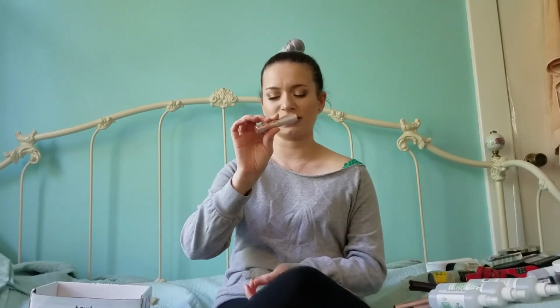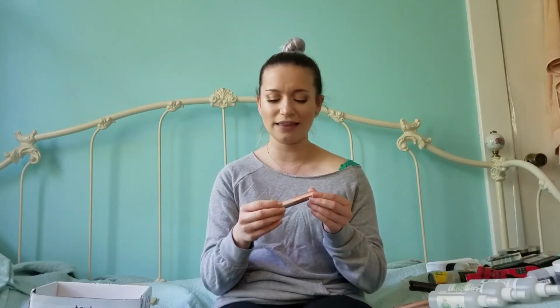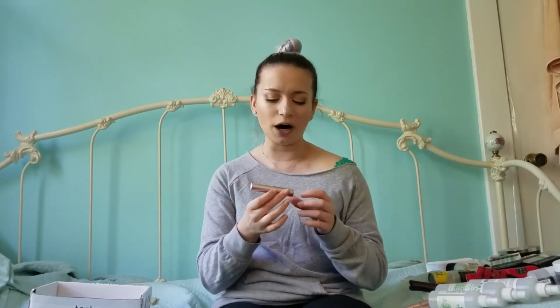Next we have a sample size of the Too Faced Better Than Sex mascara, and I love this. Like I was just saying, I think this is probably the best mascara I've ever used. It gives so much length, so much volume. Oh, it's just freaking gorgeous. And if it was cheaper, I'd probably use this, but I think paying like $20-something for a mascara is a little overboard, so I don't really do that too often. But I would definitely have recommended it to so many people because I think it's a really good mascara.